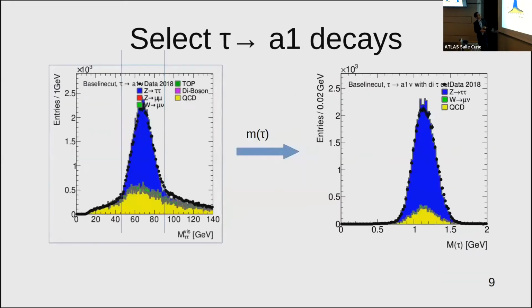Exactly. When I filtered these out, the ditau mass becomes this plot here. As we can see, the contributions from the muon decay mode almost vanish. And instead, we just have the Z to tau tau, which is what we were looking for, and then this QCD background. The data points are in black here. And as we can see, it fits quite well.